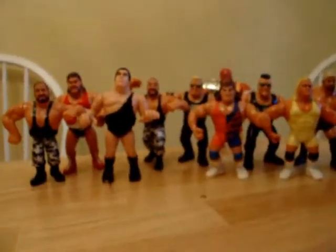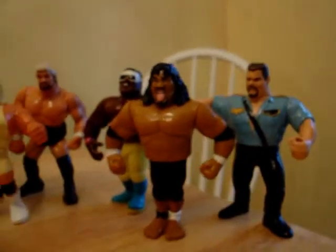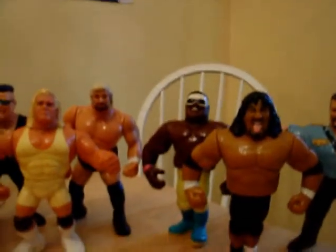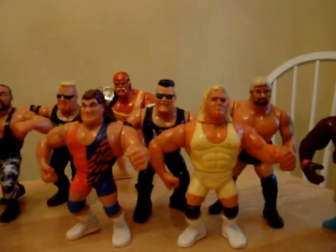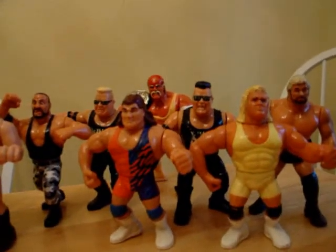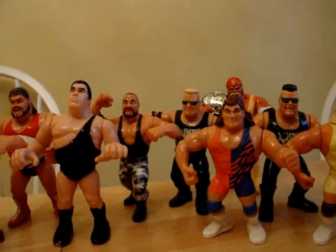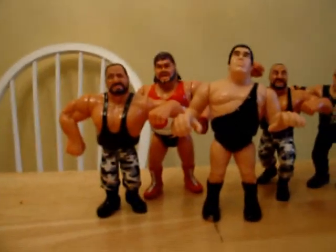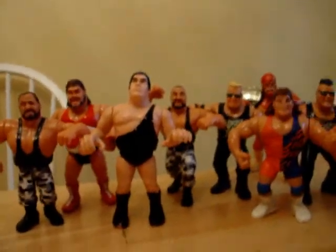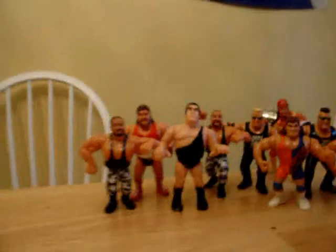Now, as you can tell, my Hasbro collection is not that extensive, but it's one that I like very much. Here we have Big Boss Man, Samu from the Head Shrinkers, Koko B. Ware, Million Dollar Man Ted DiBiase in the back there, Mr. Perfect, Nasty Boy Jerry Sags, Scott Steiner at the front, Hulk Hogan way at the back there, Nasty Boy Brian Knobbs, Butch from the Bushwhackers, Andre the Giant, Typhoon from the Natural Disasters, and Luke from the Bushwhackers.